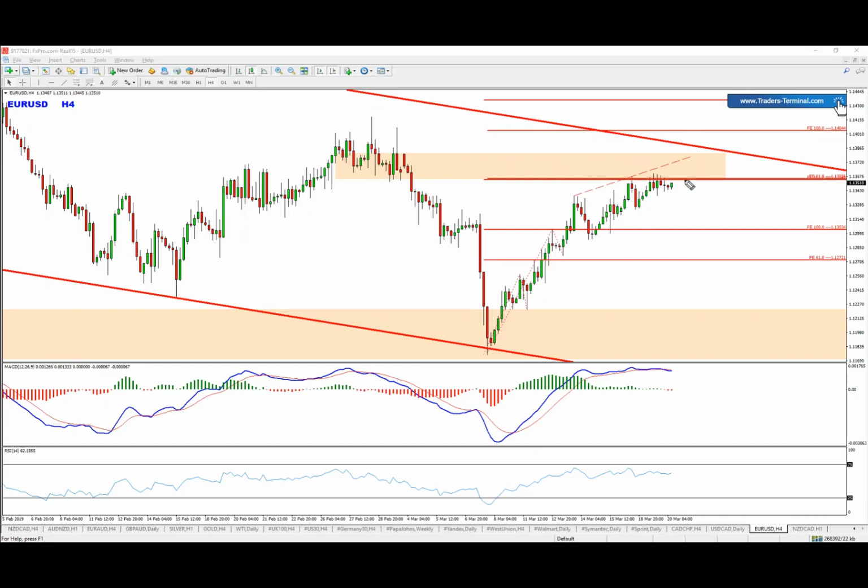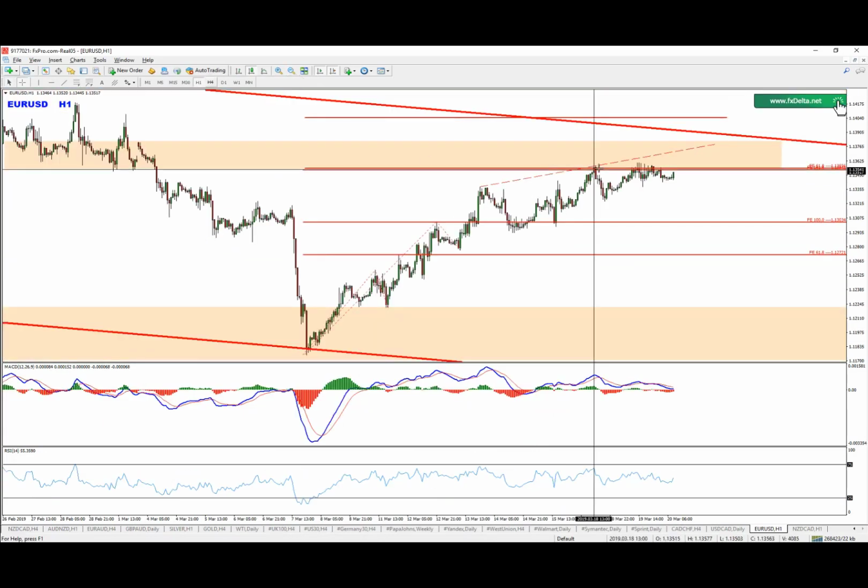And the ideal situation for me would be to see one more push higher. The closer we get to this level, the better. This is where we have an alternative trend line as well, the dashed line. And this probably is going to create another divergence on the 1-hour chart again. So that's basically my plan.